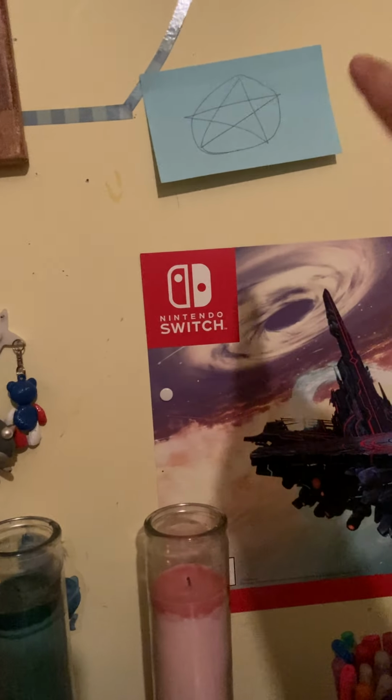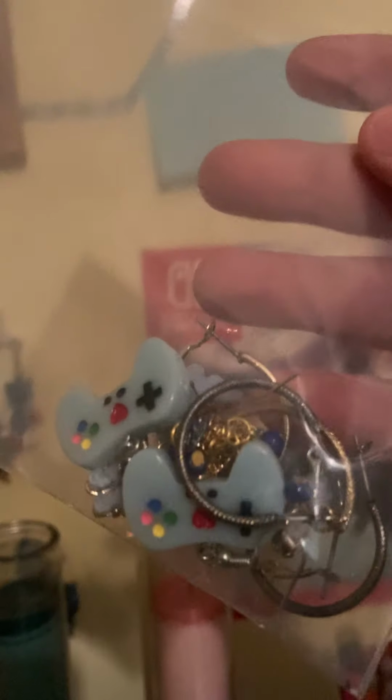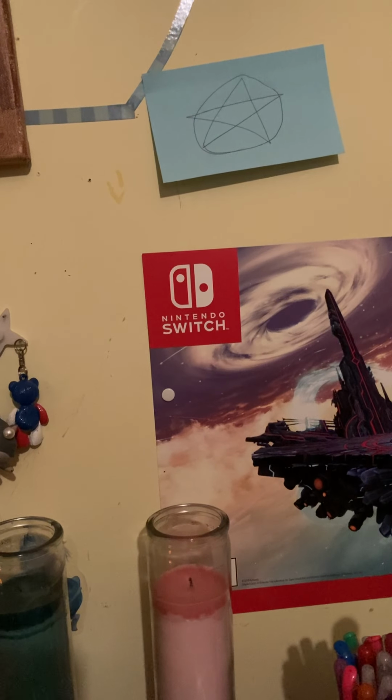Yes, I have a pentacle on my wall, because I used to have it on my witchy thing, and then I took it off for some reason. Oh, also under here, I have more cute little earrings and stuff. Earrings. Headphones, school charger that I take to school, my bags.